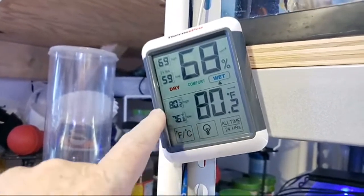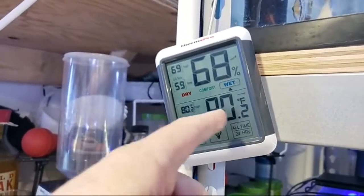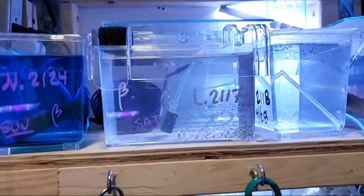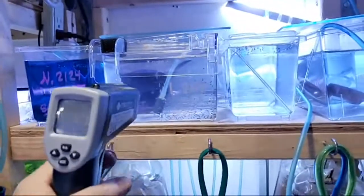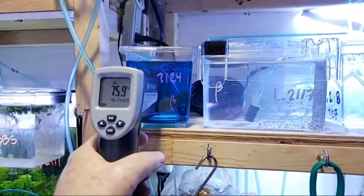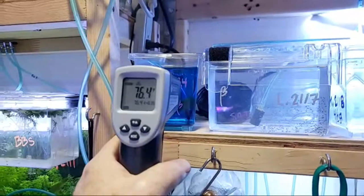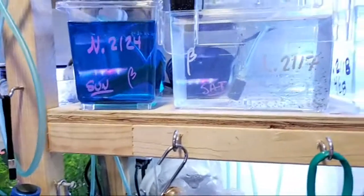In this room, these fish are at eye level, so it's about the same level as this meter. So it's at 80 in here right now. So the boxes, if I measure them, they're probably a little cooler. They might not be 80, they might be 78. Let me just check here with this little meter, see what it says. 77. Yeah, I thought so, it's going to be a little less. This one says 76, let me check. Okay, I always go to the floor, make it 76. So this one's cooler than this one. Don't know why, but it is.